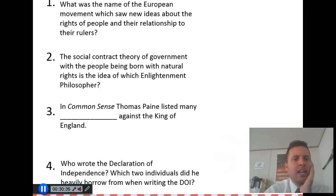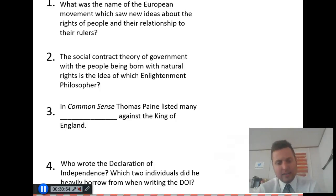Good. Number 1, the name of the European movement was the Enlightenment. 2, the social contract theory of government with the people being born with natural rights is the idea of which Enlightenment philosopher? That is the idea of John Locke. Number 3, in Common Sense, Thomas Paine listed many of the grievances against the King of England.